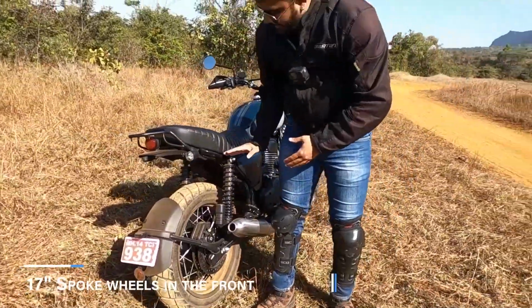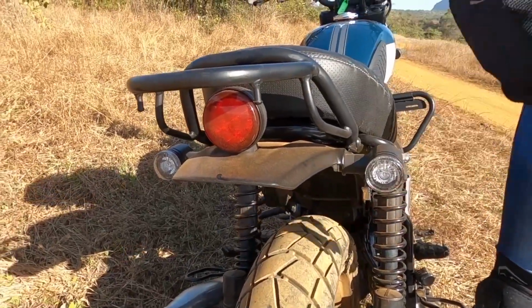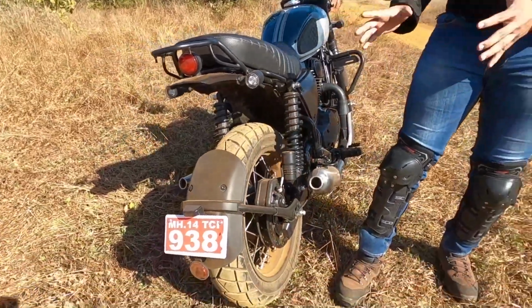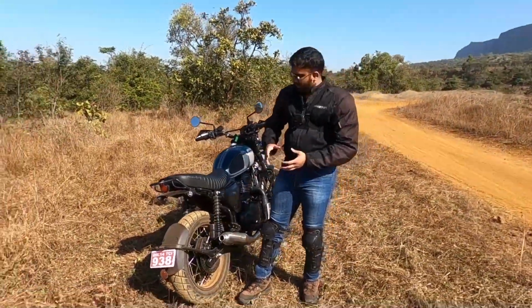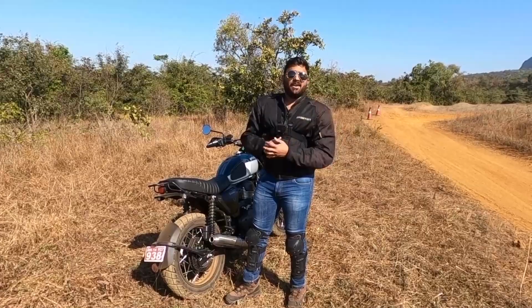Coming to the rear end of the design, like I said, this goes high because the travel of the suspension is much more, so that it doesn't bottom out. You have different looking tail lamps and indicators, and you have a floating mudguard at the rear. Overall, like I said, this is a fresh, different looking bike, and I actually am liking it. Now let's go to the trails with this GoPro and find out how it is.